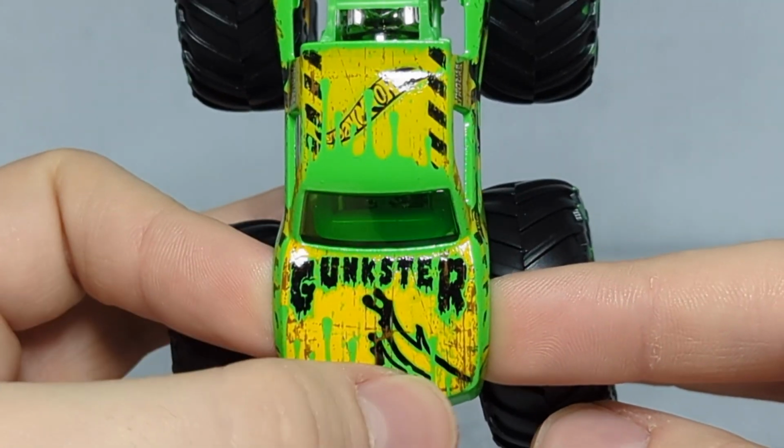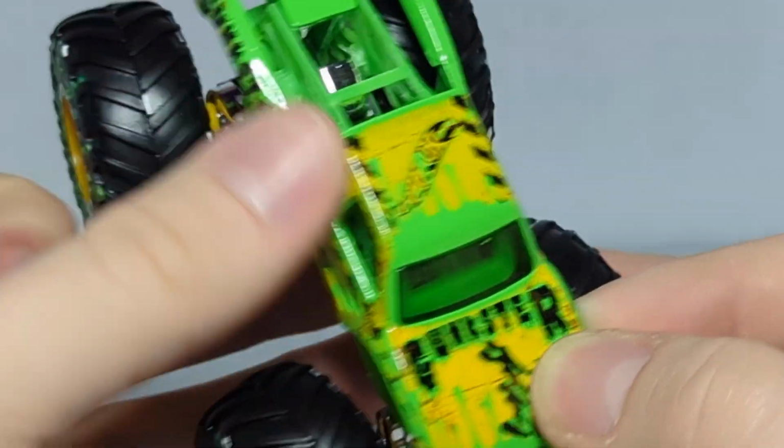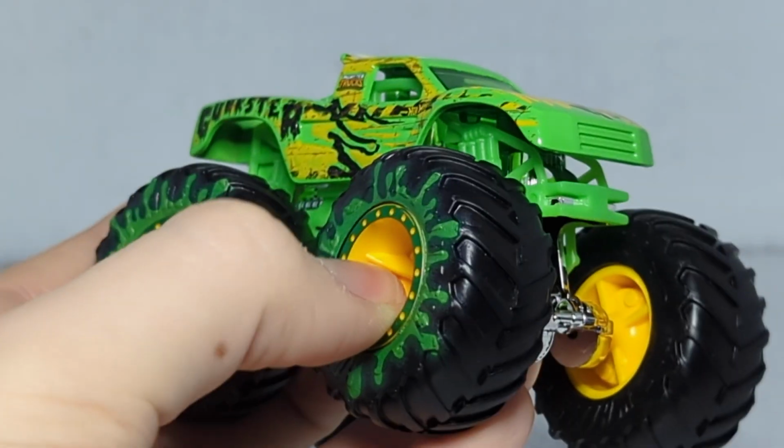The hood says Gunkster with the Hot Wheels tail there, slime coming up. Hot Wheels logo up here with caution tape, slime going up. Then on the back end, we have Gunkster with the Hot Wheels logo and the caution tape. So there you go. That is Gunkster. Pretty cool right there. Fun little truck. I really do think Gunkster is a really cool truck, and I'm glad that it made it into the real life circuit before we even got the die cast of it. It was like Demo Derby. That truck made it to the real life circuit before we even got the die cast. We got a glow in the dark version of it, but that doesn't really count because it's not the same thing.